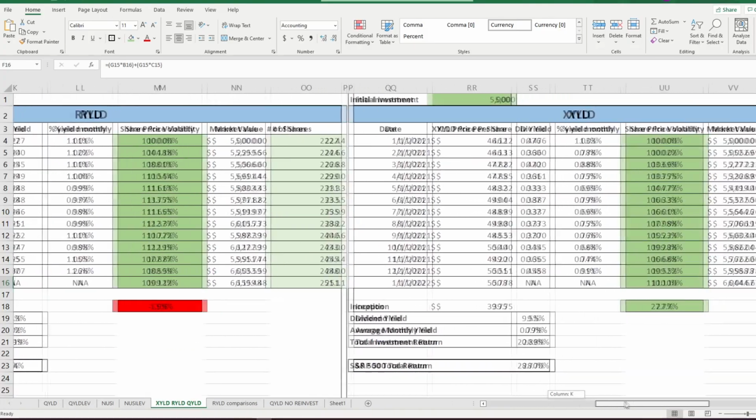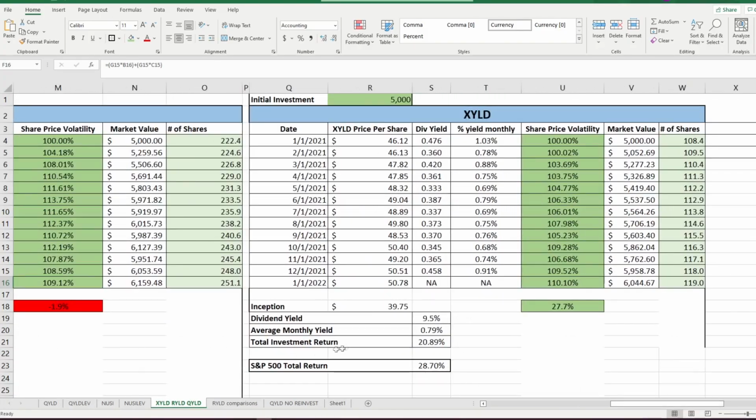Let's go on down one more. And we have the XYLD. Now remember, this one goes off the S&P 500. And the S&P 500 had a whopping 28.7% return in 2021. Wow. However, our total investment return on XYLD is a very respectable 20.89%.